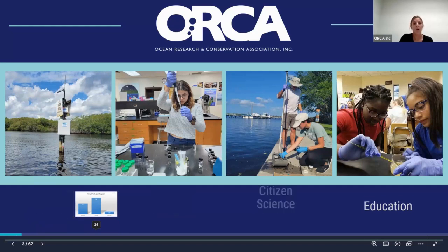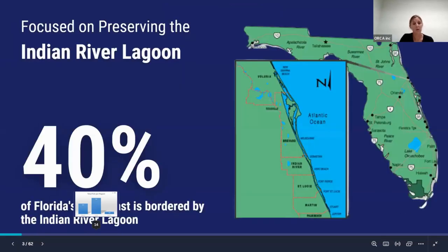And so when it comes to our research, we really focus most of our efforts on the Indian River Lagoon, given its tremendous economic and ecological importance to our area. It encompasses 40% of Florida's East Coast. So clearly it impacts a lot of people and brings billions of dollars to our region. And so its environmental health is incredibly important to our area.